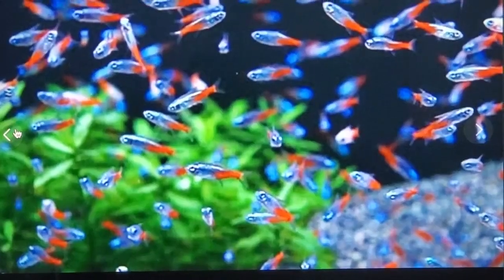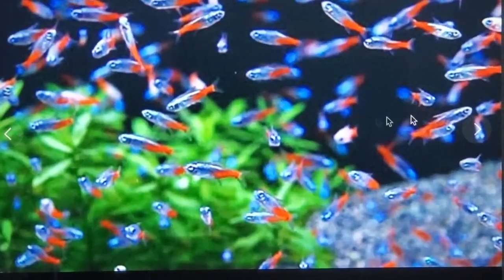And so we're going to start this off with just a quick little slideshow of a few different examples of how far domestication or line breeding of these fish has come in the hobby in the last 30 years. And then we'll jump right into looking at the actual fish in person. So let's get going.